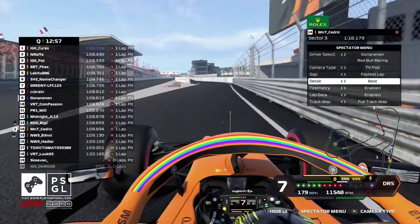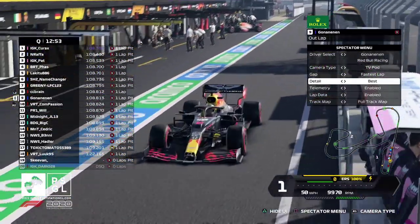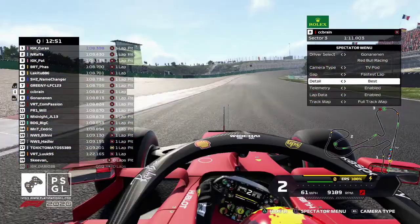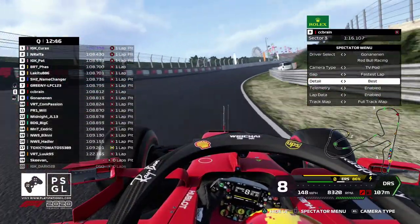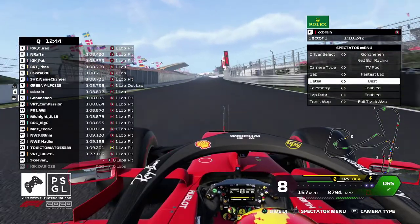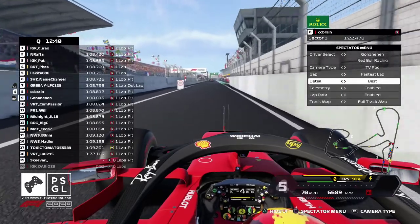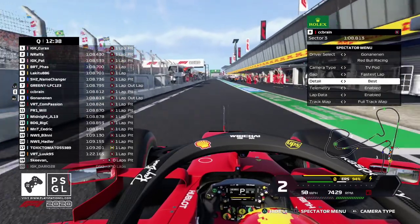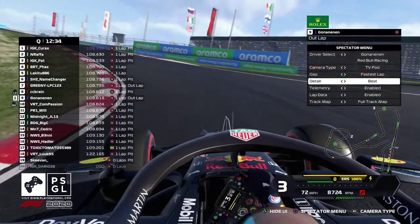The banking that Cedric just got past now kind of reminds me of Indianapolis, with the way that it's shaped. So I wonder how these drivers are going to do tonight, and especially in the wet, because we've seen a lot of PSGL races where it was wet in Zandvoort, including yours, where you finally managed to get a point. Woo! So yeah, it must have been hard as a driver racing in these wet conditions.